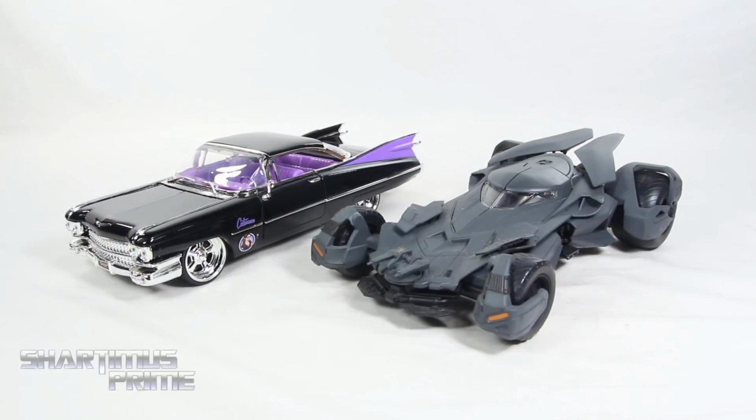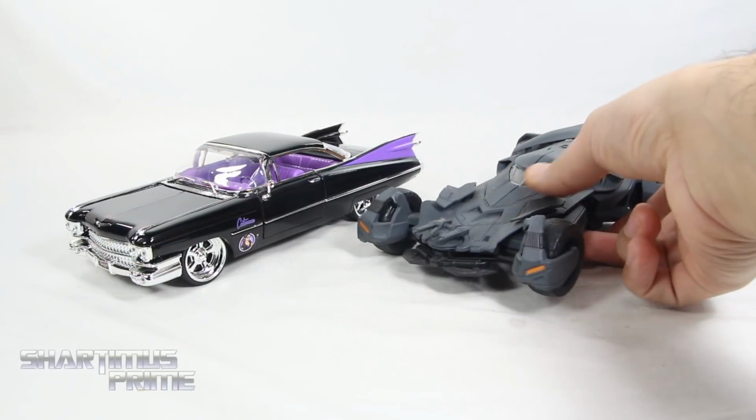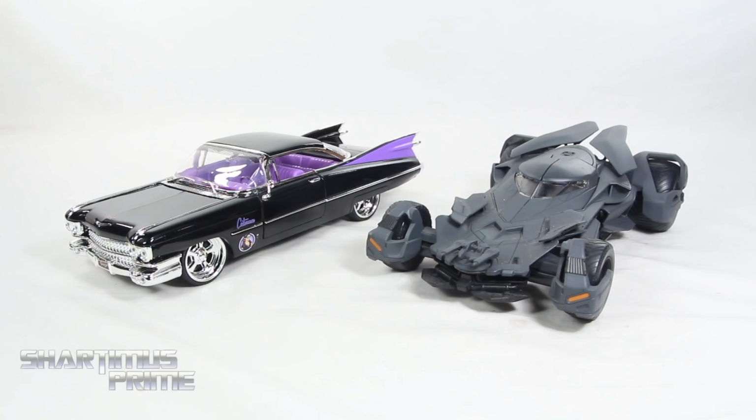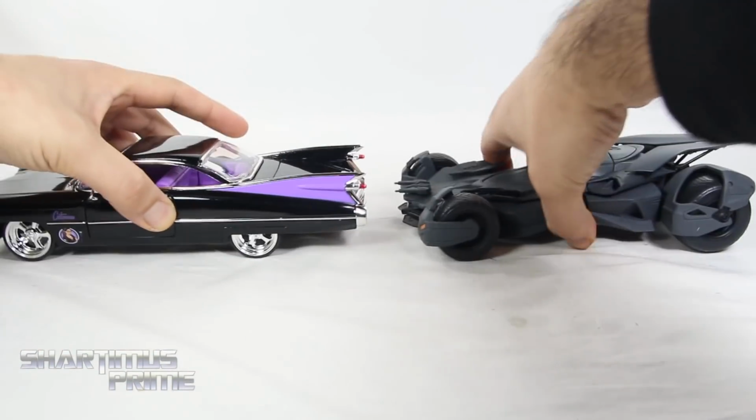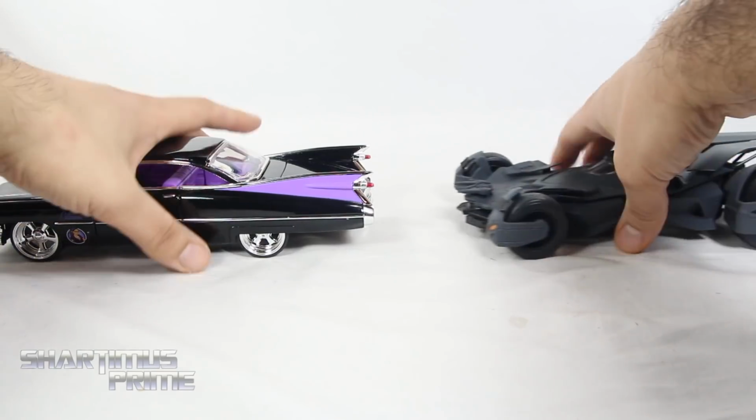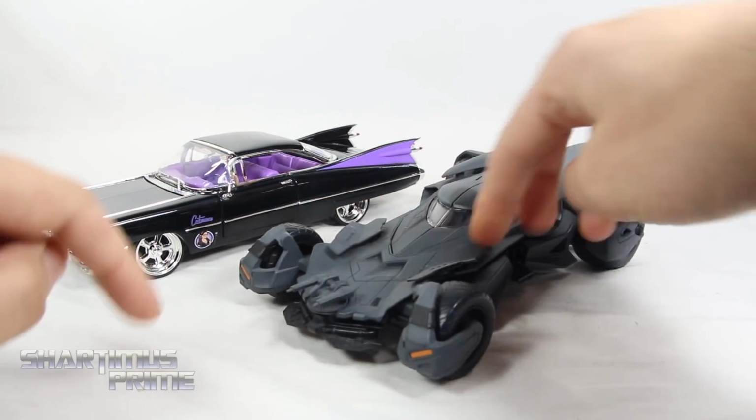And then for another die-cast metals comparison, we have the Batmobile from Justice League. I think I picked this up a few years ago. I had to get this, but this is also from Jada Toys, and you can see how they don't really scale together at all. This should be much larger, but still, I really like this a lot.